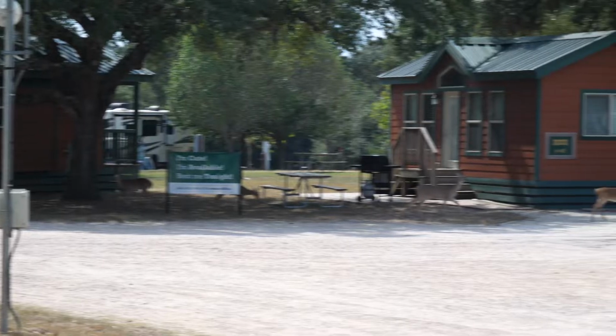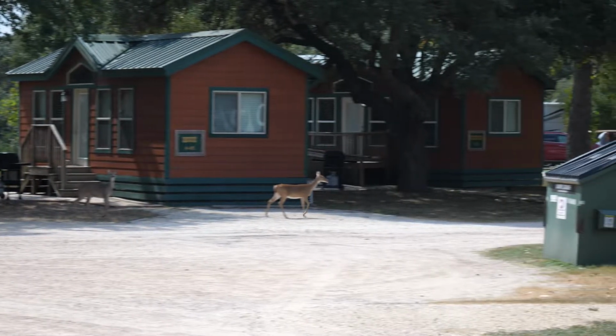They also have cabins available for rent. They looked really nice and well maintained, and almost always surrounded by deer.